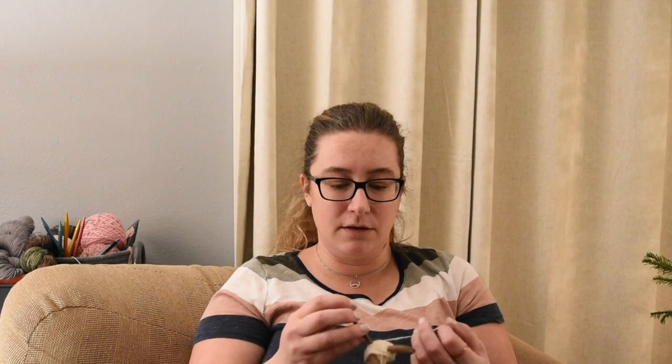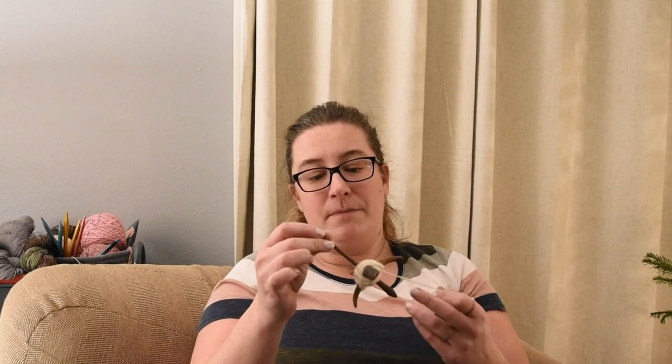I also did a little bit of spindle spinning with the little Turkish spindle my sister gave me. And I felt like it went a lot better this time around. It's definitely thinner yarn for sure now that I've figured out the drafting. So yeah, I actually really like this a lot.